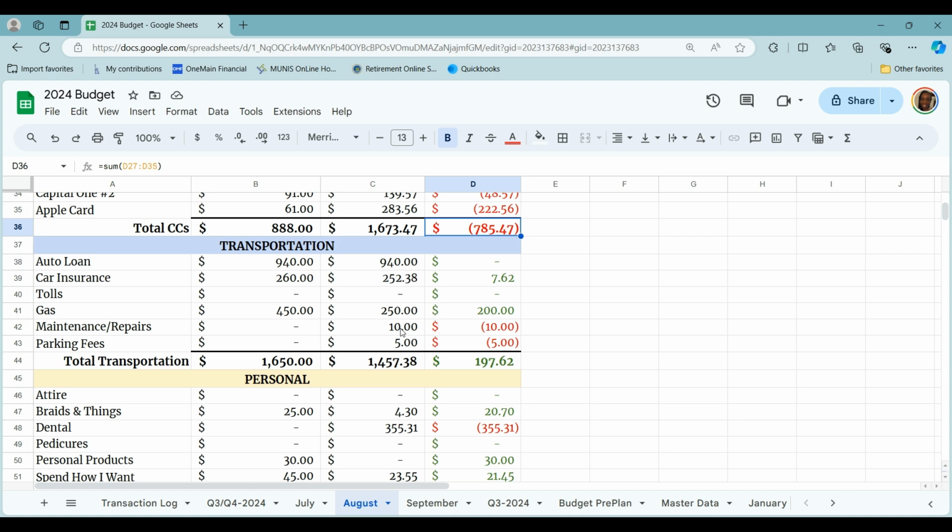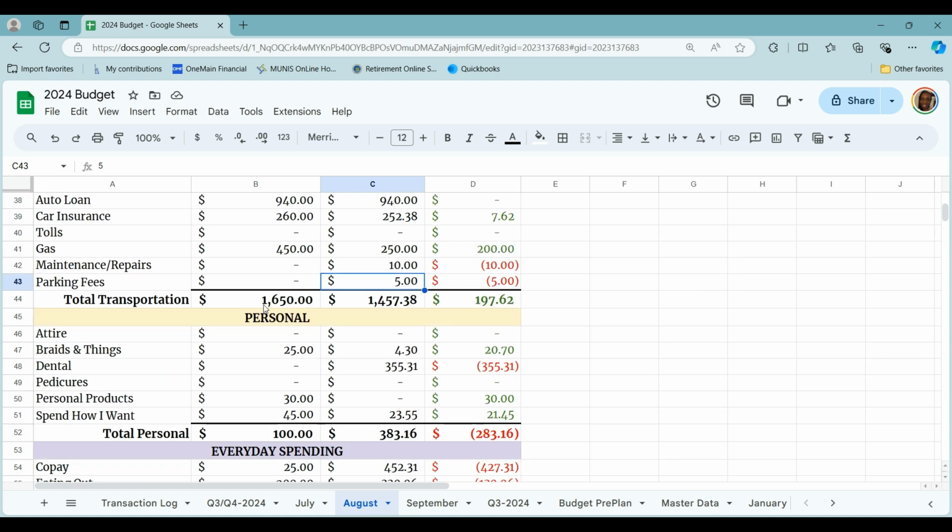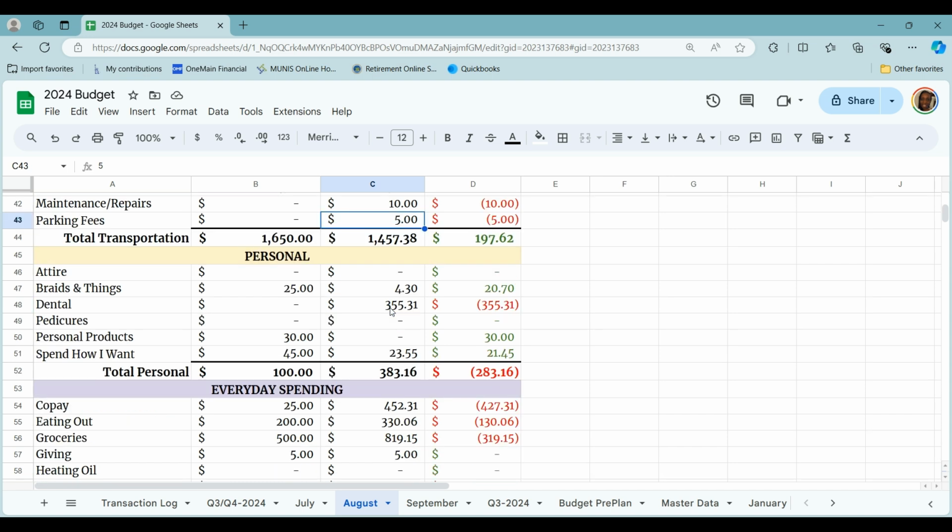Maintenance, we didn't budget anything but spent $10. Parking fees, didn't budget anything but spent $5. So out of the $1,650 that was forecasted for transportation, we came in under budget and spent $1,457.38. Into the personal section, braids and things was budgeted at $25.